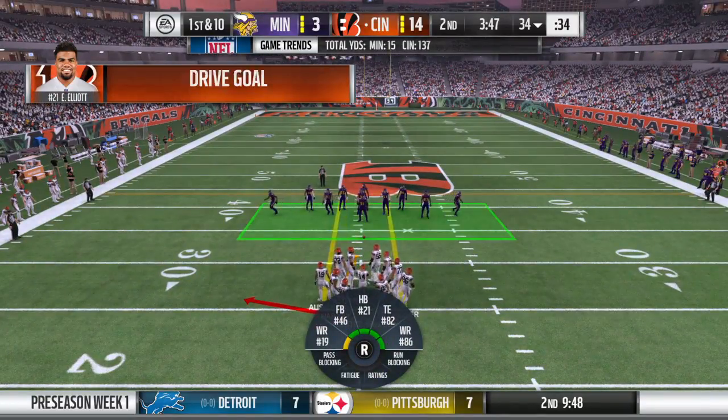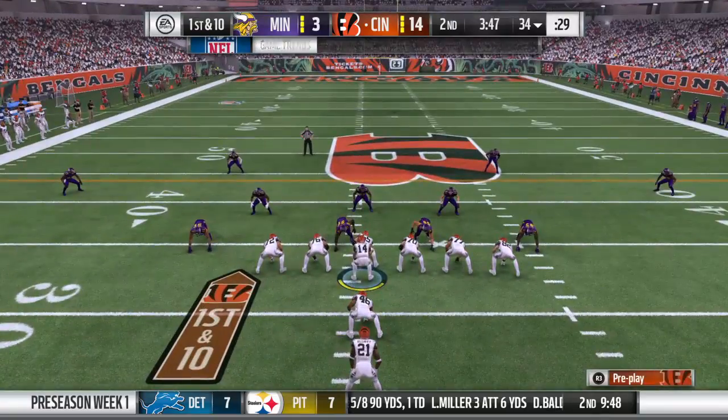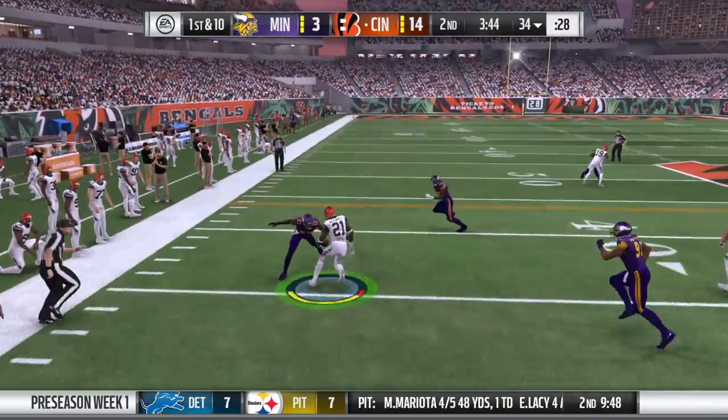Cincinnati now ready to take the field. And on that last drive, went for it on fourth, turned it over. But good job by their defense, though. They held them to 3, but this offense, they've got to be a little bit better, a little bit more careful here.